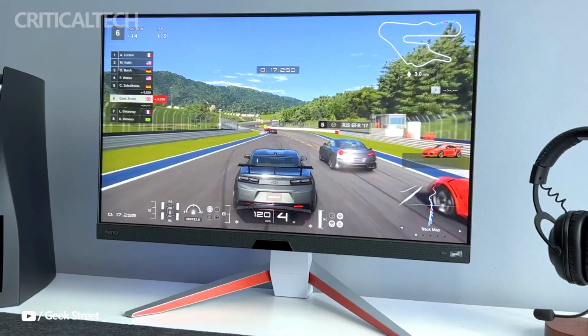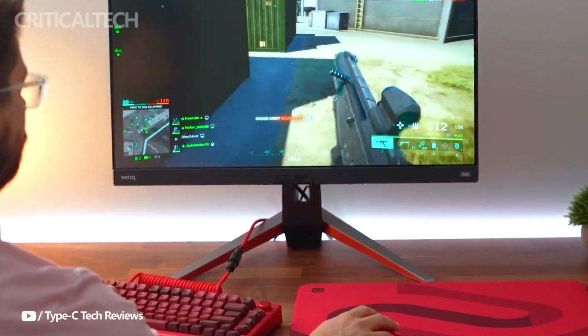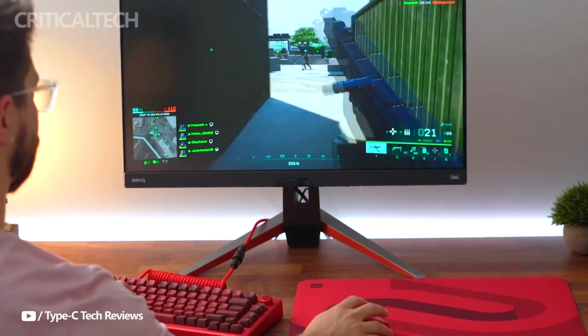Additionally, the monitor includes 3 USB-A 3.2 ports for connecting peripherals such as keyboards, mice, or external storage.